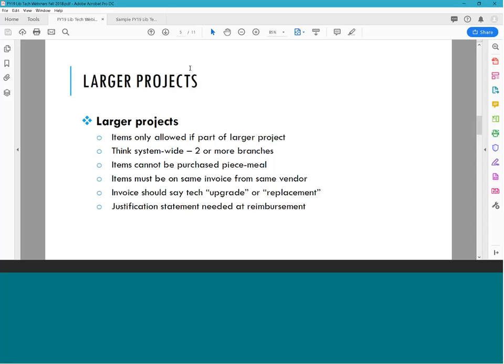When you're looking at your invoice, you want to make sure they say words like tech upgrade, tech replacement, LibTech fund. If it says MRR, it will be denied. When they think of MRR, they are thinking of that renovation part that sits underneath. So you want to make sure you start using that LibTech fund. At the reimbursement phase, you want to make sure you do that justification statement for the larger projects, and it includes the language we just talked about. So tech upgrade, tech replacement, LibTech fund, talking about how many branches are included, really showing what it's for and that it meets that larger project requirement.